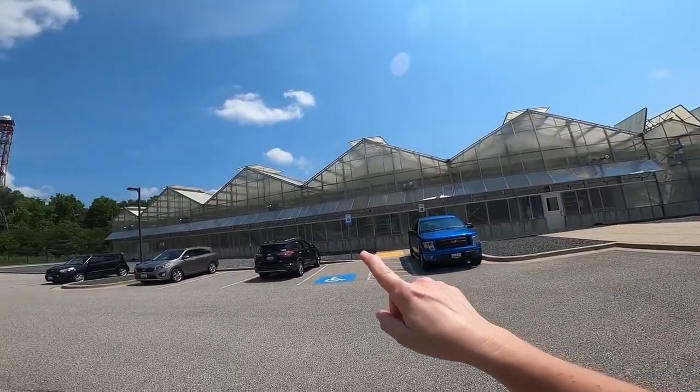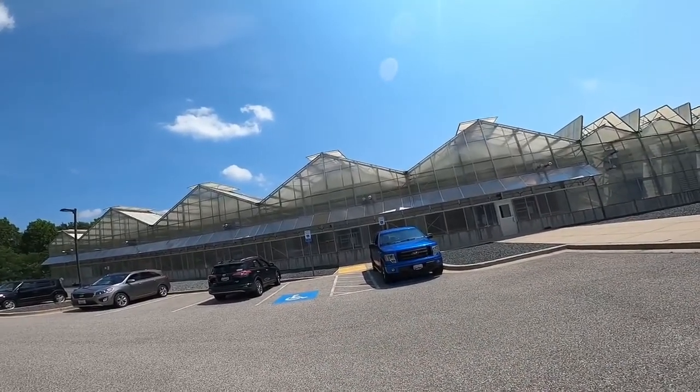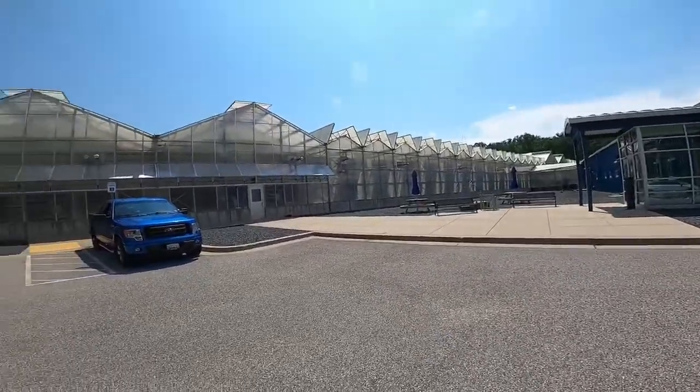And the dividers between the roof line, that is where we are going to show you how we capture or harvest rainwater for use in watering our orchid collection. So come join me as I tell you some more.